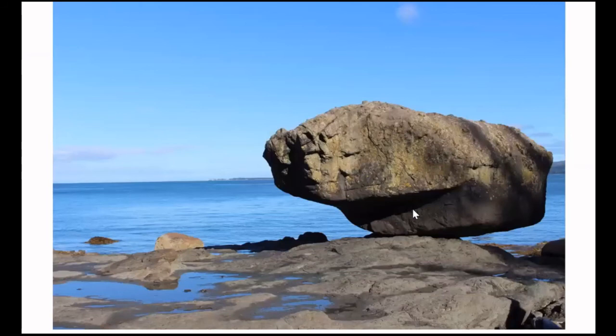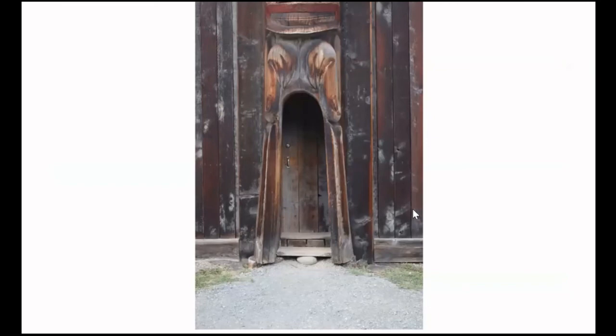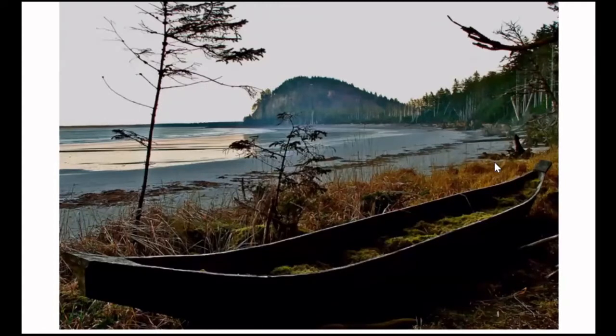And this is called Ballant Rock. It's a religious place for the Haida, and they have great theories on their religion and their heritage, and this is a very, very religious, emotional spot. And this is the entrance to one of the buildings, where you go through a great big totem pole to get into the building. And there's an old derelict canoe out on the edge of this village.